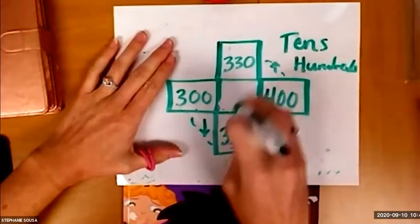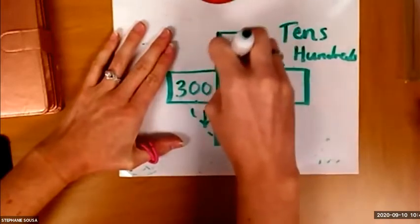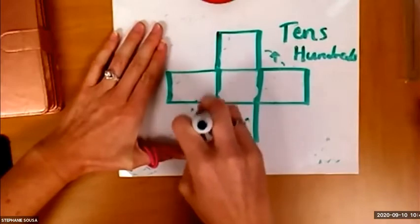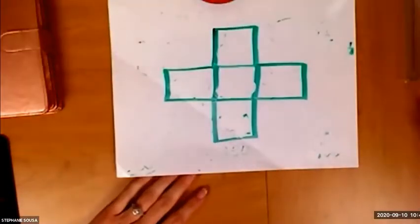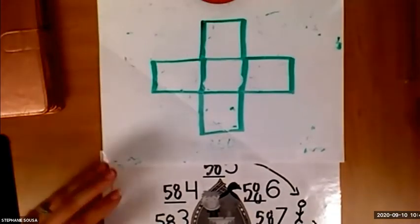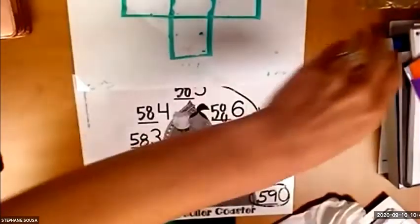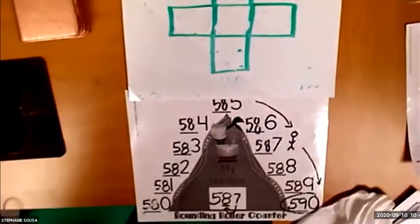So if we're thinking about how to use a more than, less than box to identify our benchmark numbers, we can also think about using a rounding roller coaster. Okay, so this number is 587. I got to make this so you can see it. Let me figure out how to get this a little bit higher. I'll have to put some books under it. One moment, please. There we go. Awesome. Okay, so we have 587.